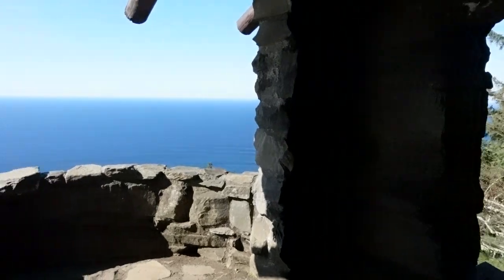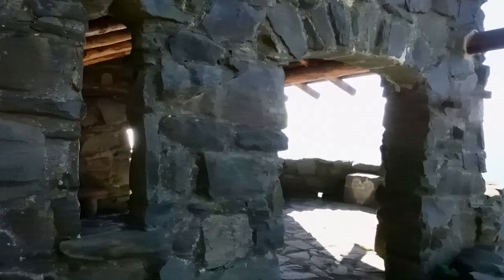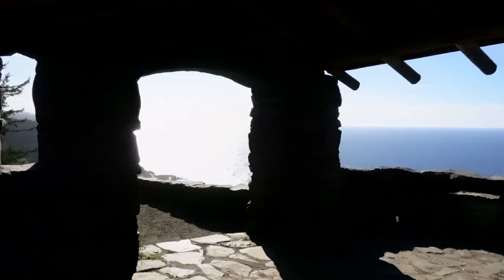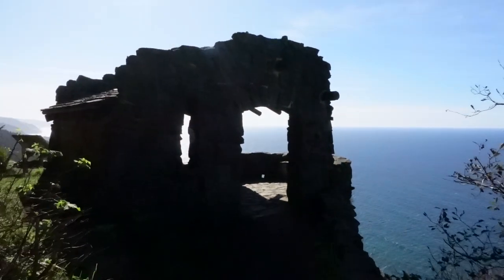The stone building here is called the West Shelter and was built by the CCC. It was used as an observation post during World War II, and a coastal defense gun was installed here. The shelter is now on the National Register of Historic Places.